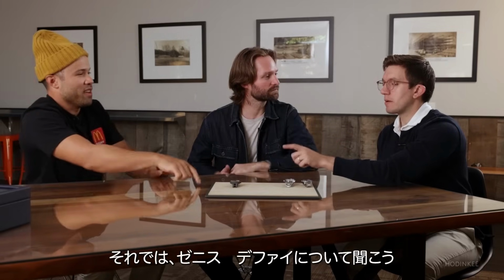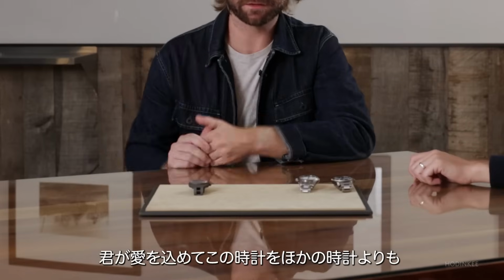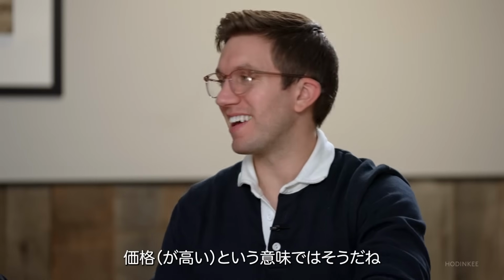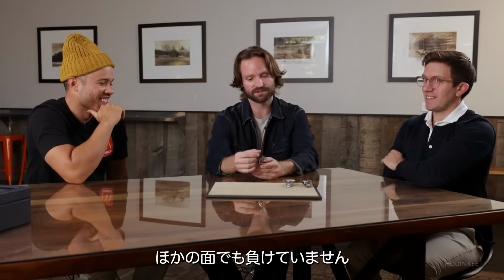Okay, and then let me talk about the Zenith Defy real quick. Please, I couldn't wait. It was all the way over here, as you so lovingly place it in a level of its own. Price-wise, yes. Price, yeah, and otherwise as well.